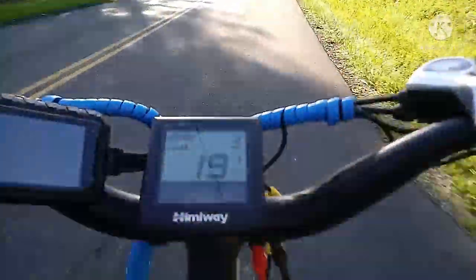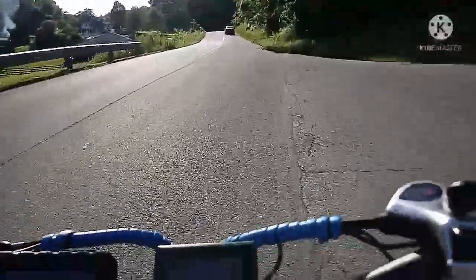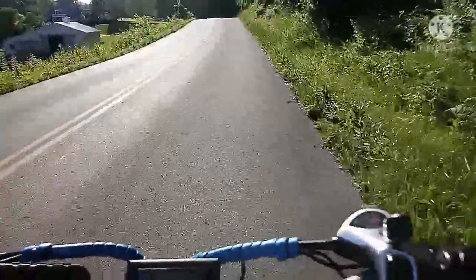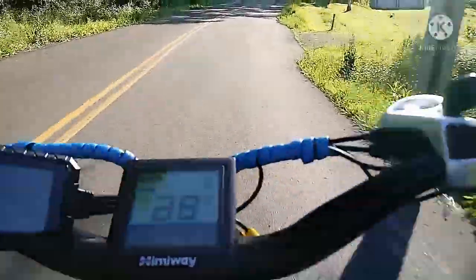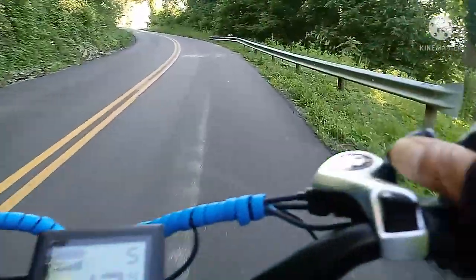Settings, I have my pedal assist 3 at 60%, and I'm getting 20 miles an hour on average with just pedal motion. I don't use my throttle a lot. I use pedal motion pretty much my whole ride. It's a pretty good hill coming up here. Let's make it up this hill.